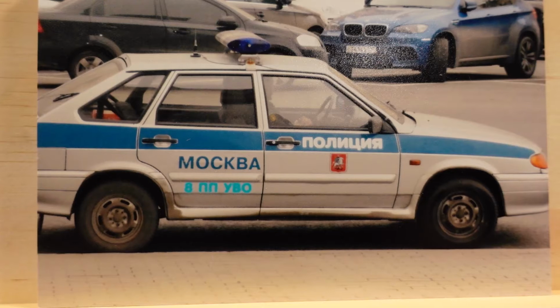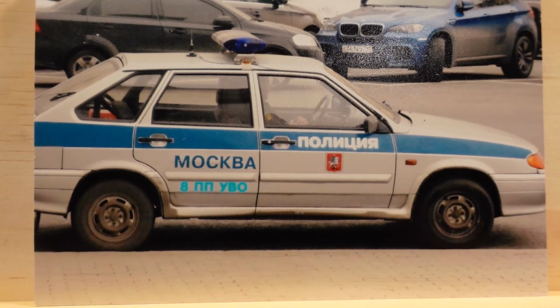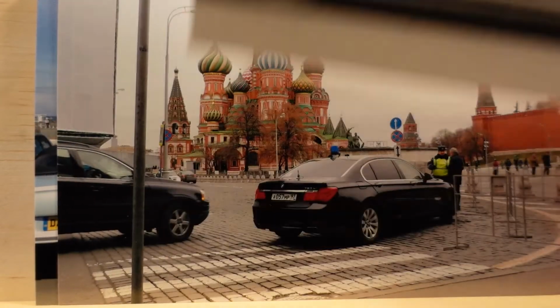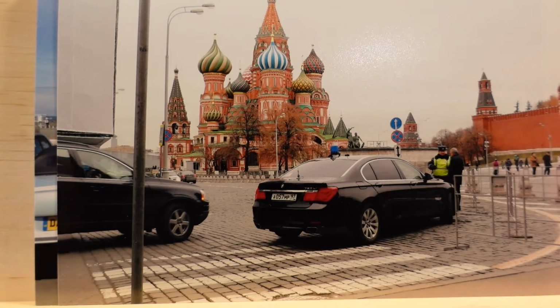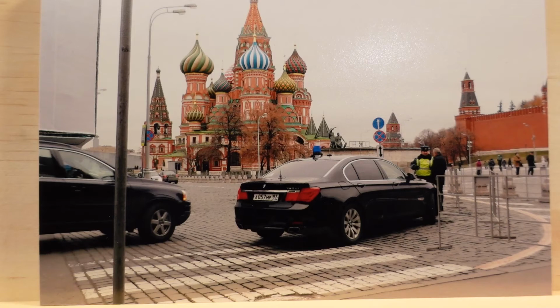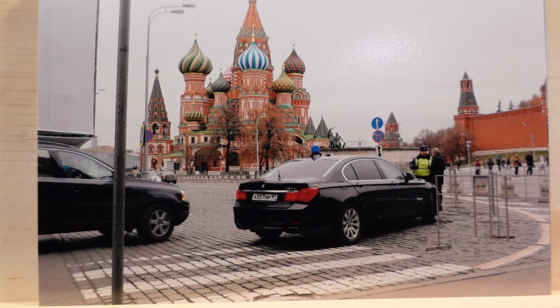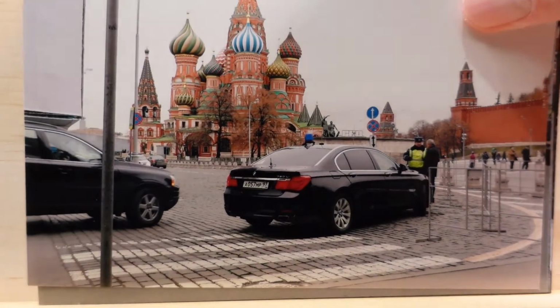So from Dubai we went to Moscow, and this was one of the police cars we saw. That was the most interesting part of my day. But of course, if you're higher up in the Muscovite police force or Russian police force, you can have a Beamer. This was 2011, so this was that year's issue Beamer. Somebody was being questioned there. Hopefully they made it out alive.